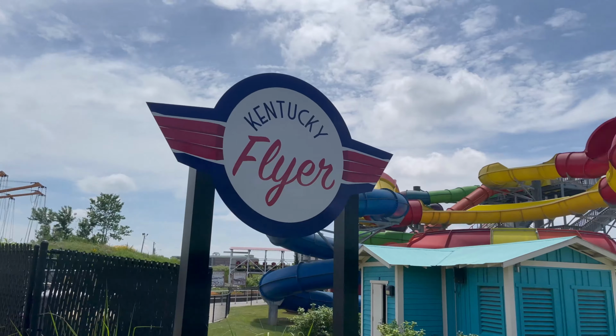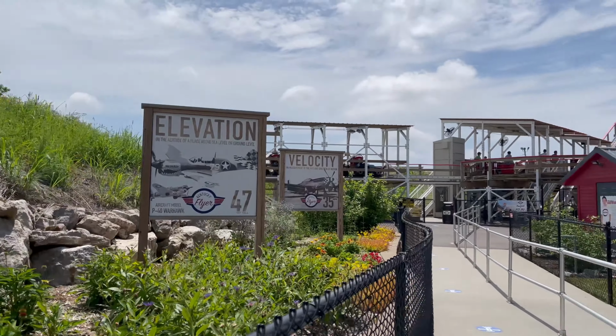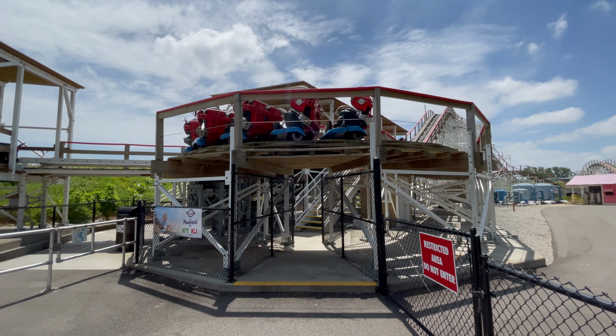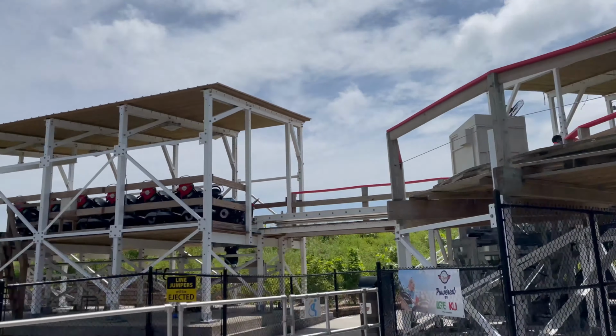The Kentucky Flyer was built by the Gravity Group in 2019. It is a family wooden roller coaster. It features a 45-foot drop and goes about 35 miles per hour. Say we were about out of our seat about 10 times. Yeah, most of the hills we were out of our seat.